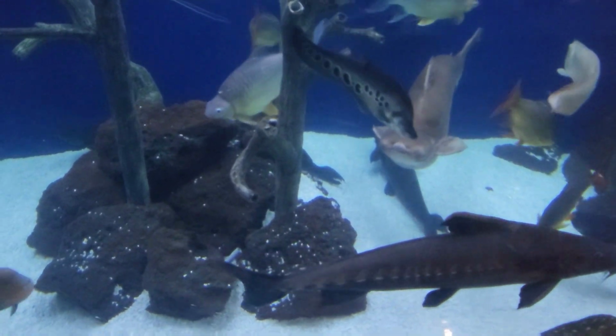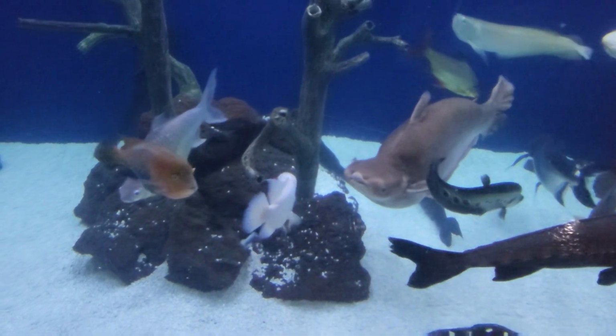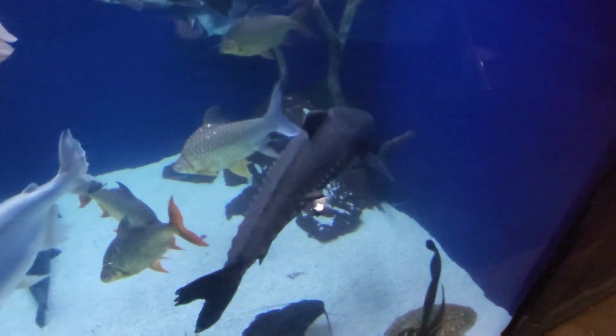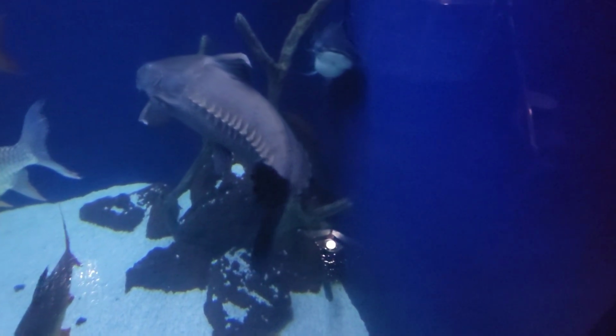We don't use it in any of our filters or any of our homemade filters. It's all bio balls. You can fit so much more bacteria on a bio ball than you can on a lava rock, and they're so much smaller and lighter. And they're not sharp and don't scratch up your fish. So we've changed everything over to them.